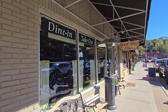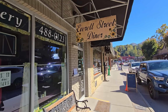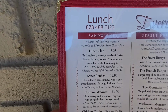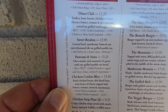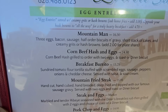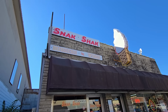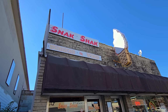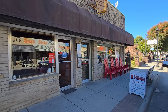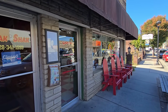Everett Street Diner was closed today, but we need to try this place. When they're open, they're usually really, really busy. In fact, they do have a menu out here. Let's see what they have on their menu. So they have a dinner club, Reuben. And for years I've been wanting to try this place. And every time we come over, it's always closed. But today, it's open. At least the ice cream part is open. Let's go ahead and check out this old soda. Usually we look in and never get to go in, so this is different.